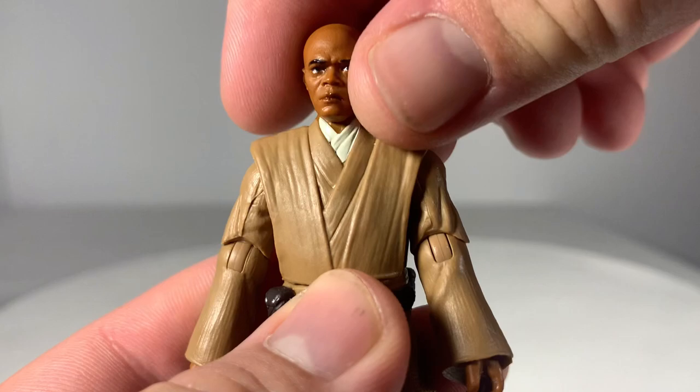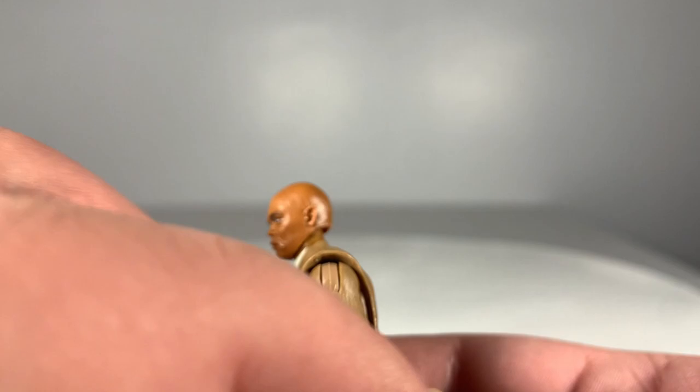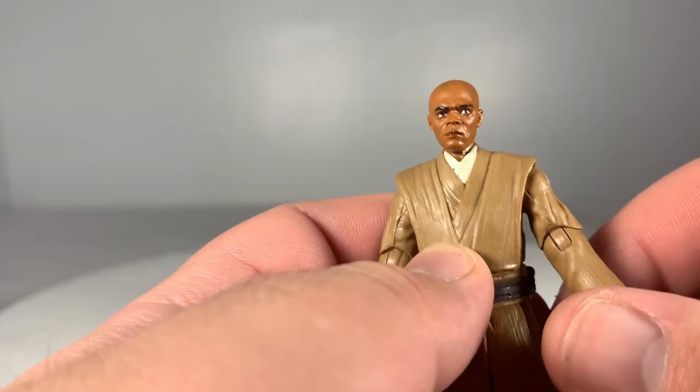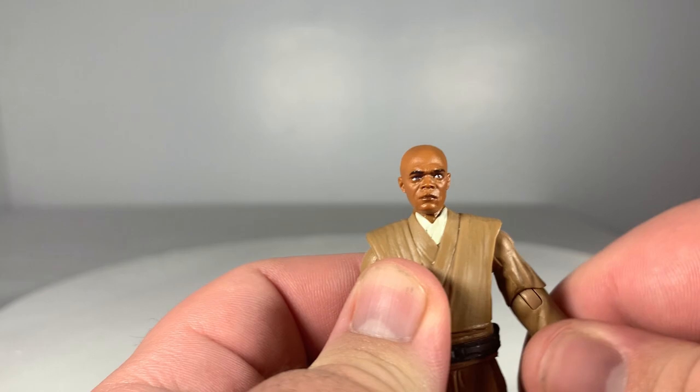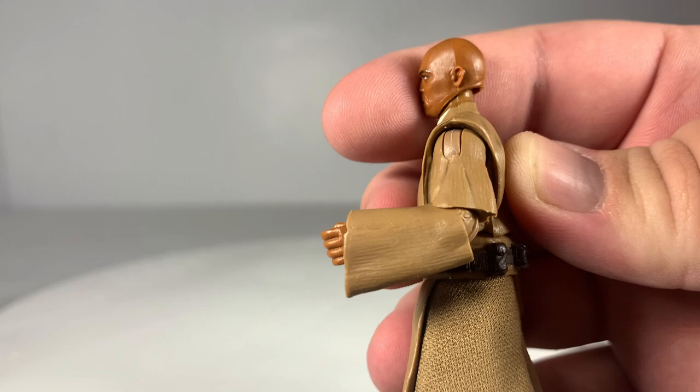Articulation-wise, Mace Windu has a ball joint at the head, can look up that far and look down, not really at all. Shoulders are just pegged in on that hinge there so they can rotate all the way around and move out. There is a cut above the elbow that allows for rotation. Yeah, no, about 90 degrees of bend at the elbow.